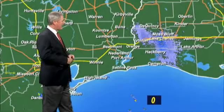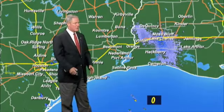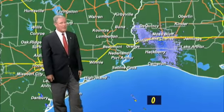Well, checking radar right now, not much going on at all. A few little specks begin to show up here out in the Gulf, well to the southeast of Beaumont-Port Arthur. Those will grow into heavier showers overnight. So toward morning, some moisture will begin to return off the Gulf, but things are quiet right now.